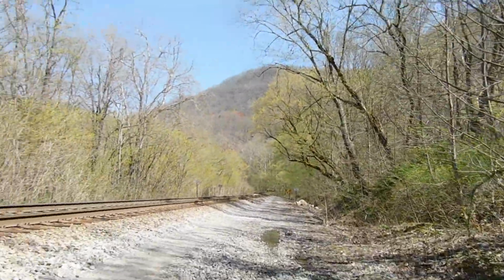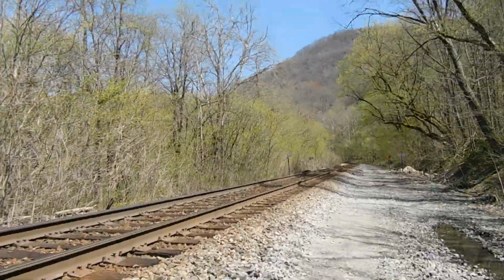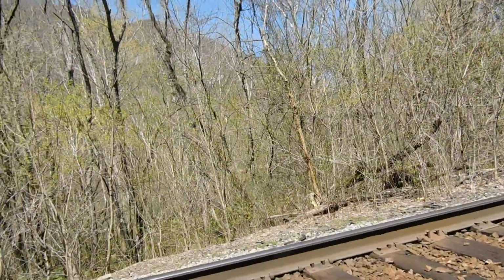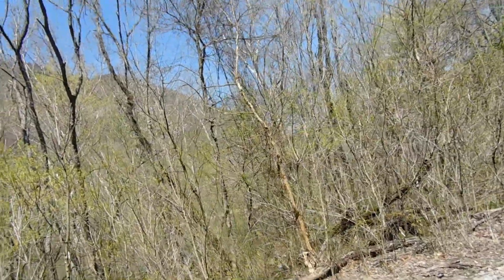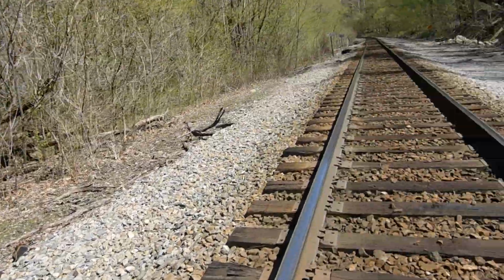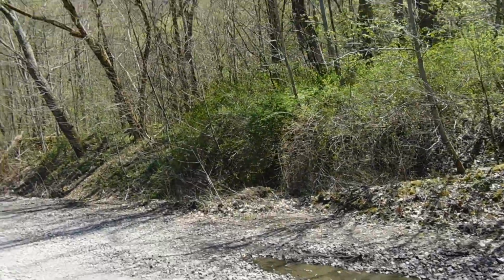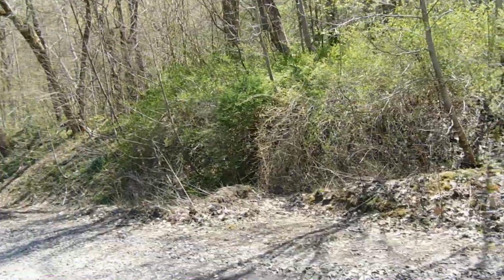That road I didn't follow. What the heck? Okay, some kind of weird waterfall. I have to go check that out, but not right now.